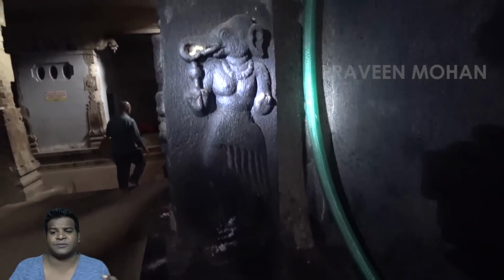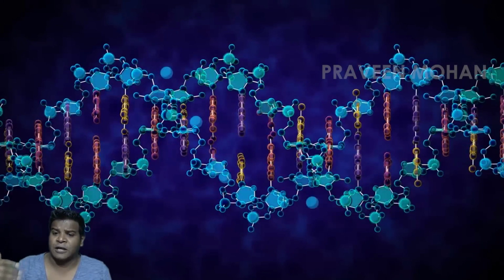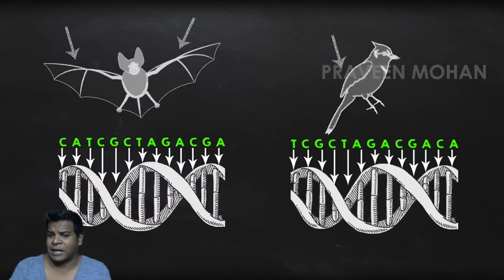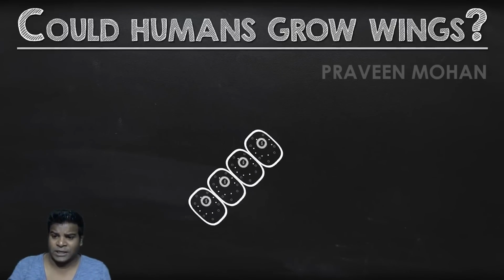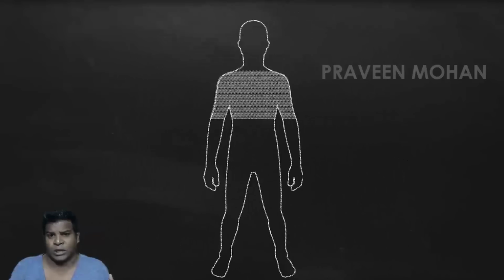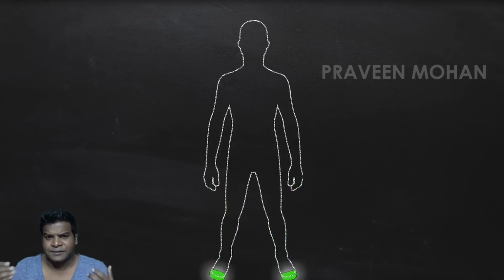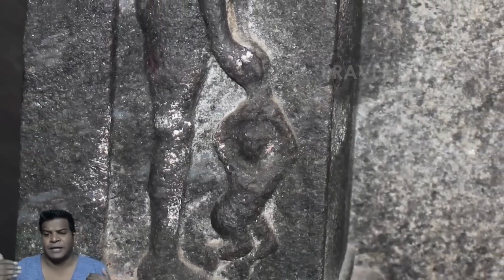Even today, scientists have not been able to create such a species through genetic engineering. We do not have enough technology to do this as of today. But 100 years from now, we could easily create a species like an elephant with wings. Believe it or not, scientists are said to be secretly working even to create human beings with wings. It is estimated that this will be achieved in less than 100 years from now. And this is exactly what we see here in this carving.